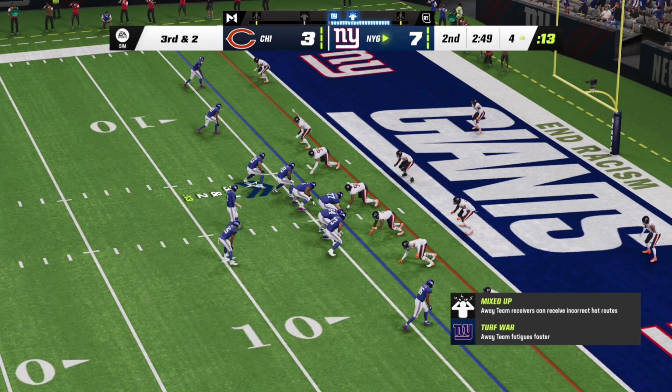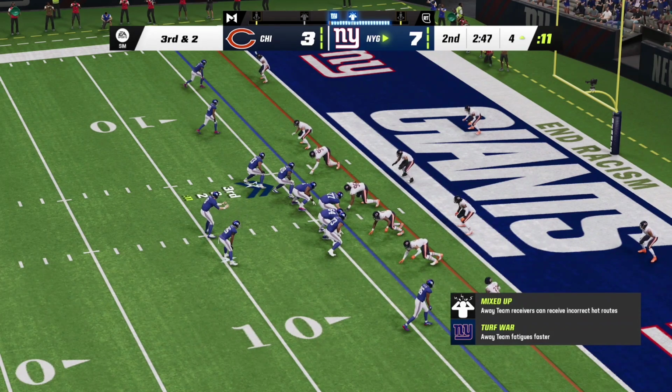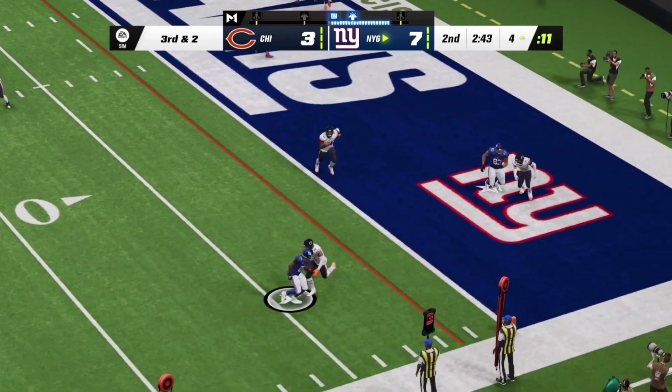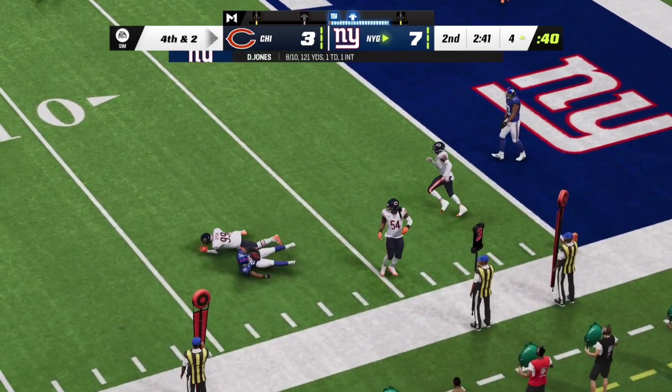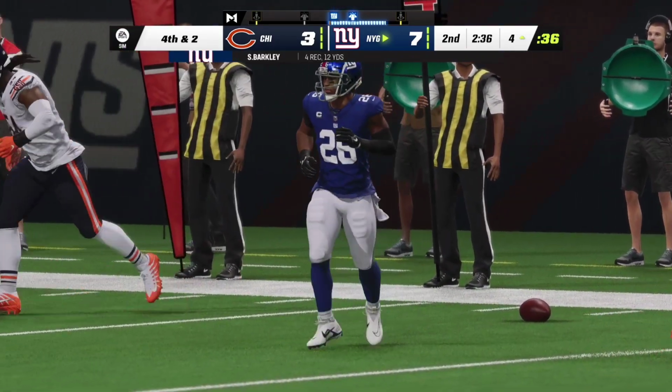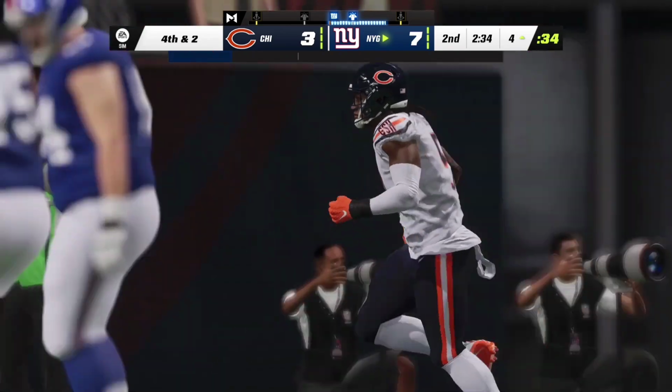Play number 9 set to come here on the drive on 3rd and 2. Looking to throw. Jones. This one goes out wide for Barkley, and he's going to be taken down right at the line. So nothing doing there. And that's going to make it 4th down.